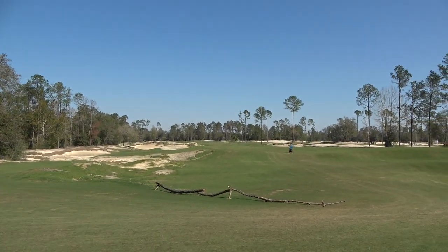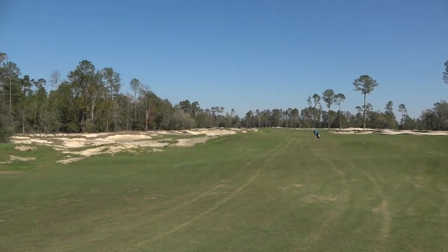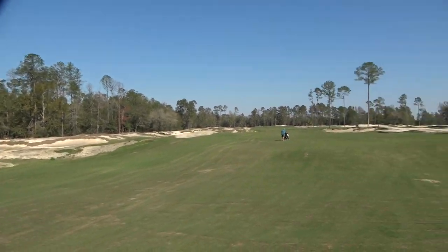All right, hole number two, guys, at Karoo. I hated number two at Pine Barrens. I'm glad they changed it. This hole looks way cooler. Giant waste area over there.